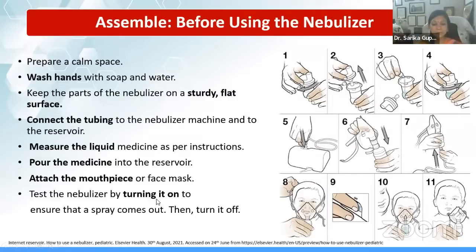So test the nebulizer by turning it on, to ensure that the spray comes out, and then turn it off. What you have to do is first open this reservoir and put the medicine here. Reassemble it, connect the tubing to the nebulizer, connect the tubing to this nebulizer reservoir, put the face mask on the child's face, switch on and give the nebulizer therapy. So this is the step by step of how to give nebulizer therapy.